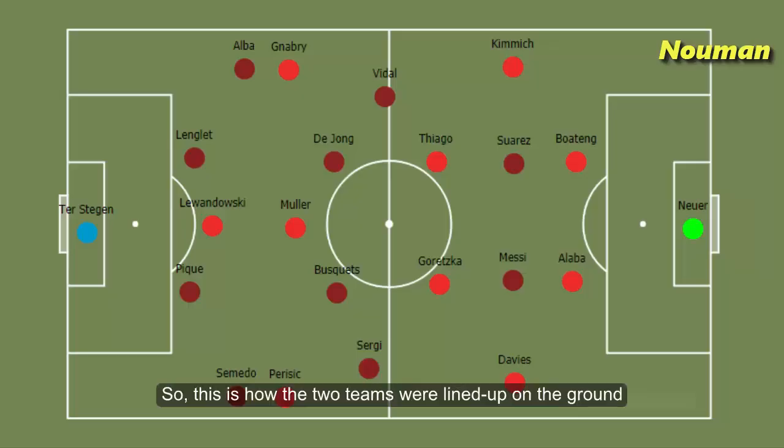So this is how the two teams were lined up on the ground. Barcelona's 4-4-2 formation against Bayern Munich's 4-2-3-1 formation.